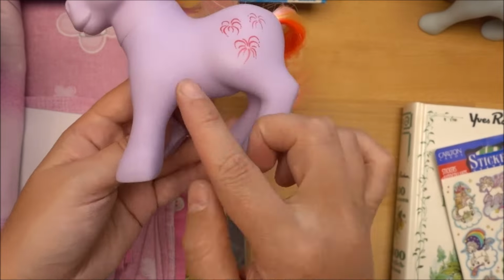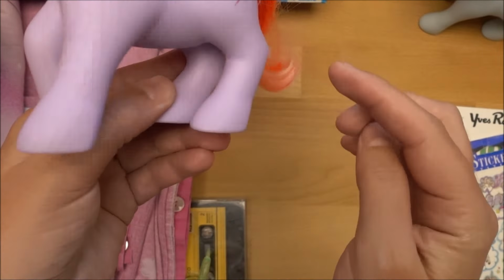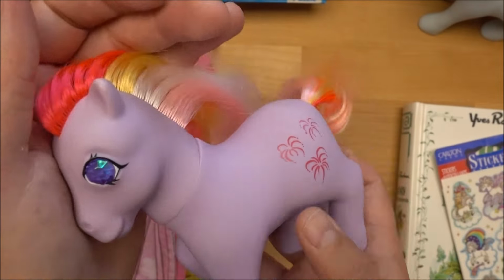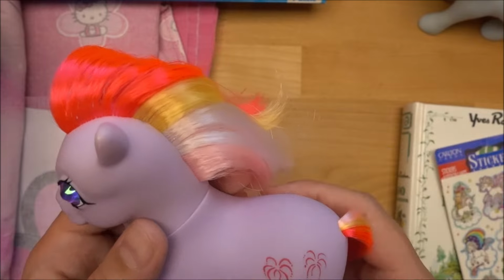And here we have one straight leg and one angled. So the legs on the back are at the same angle. So this is called the gingerbread pose, as far as I have figured out. In case I'm wrong, please write me in the comment section the correct pose. But as far as I figured out, it is called the gingerbread pose. Also a reproduction of G1 My Little Pony Skyrocket, of course.